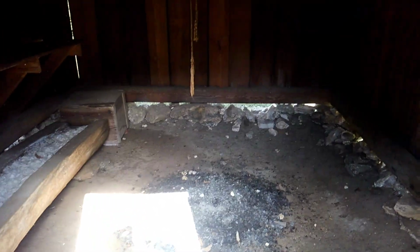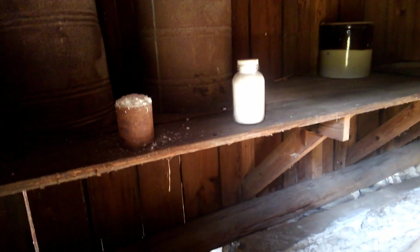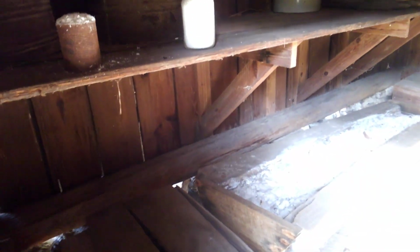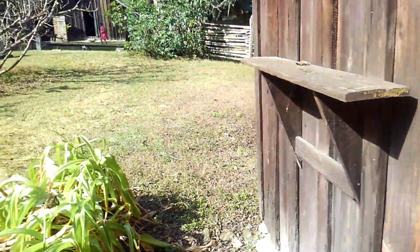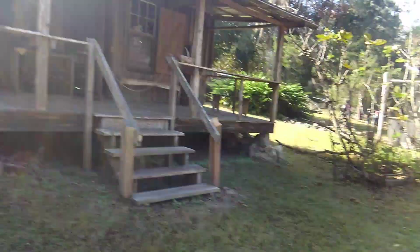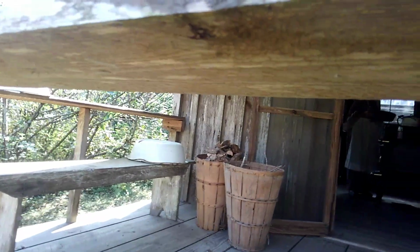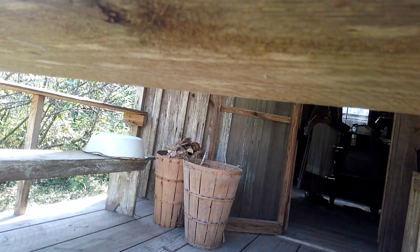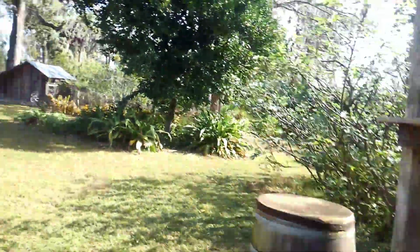This actually looks like they make, I'm going to say that might be lye, maybe. Not exactly sure. Excuse me, ma'am, how are you today? Good, how are you? That building there, where they make lye in there? That was the smokehouse. Smokehouse. Okay. Sure was.